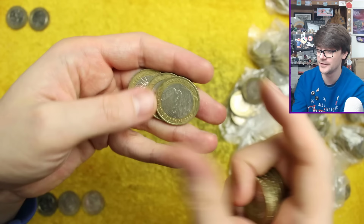Okay then, bag number 1. Let's see what it's got in store for us. So that's the Technologies design, the definitive standard non-commemorative design used on £2 coins up to and including 2015. There are some lower minted years, just not desirable enough that I keep an eye out for them.